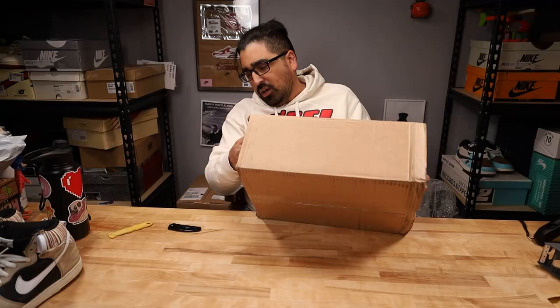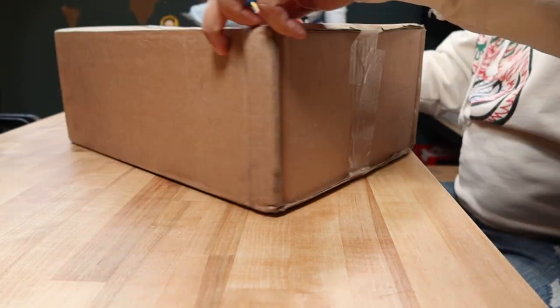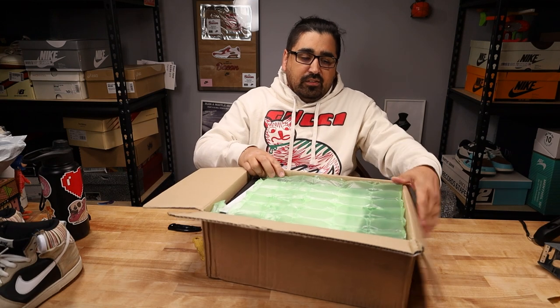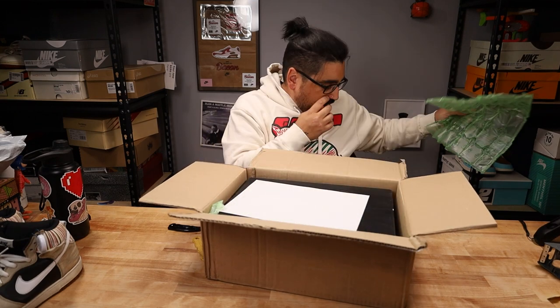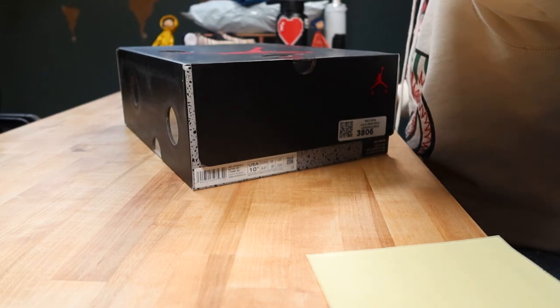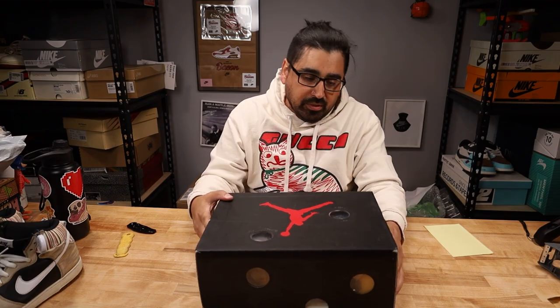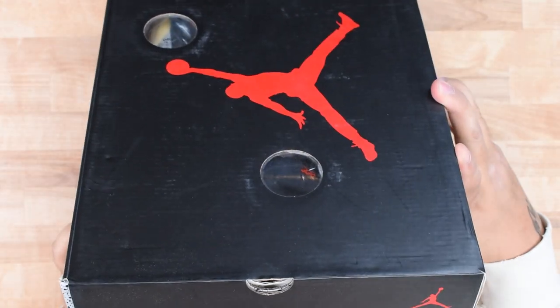What do we got here? Oh, this is, oh my God. This took forever to get here. This is a Grail. Suspense got this too, and he said it was basically underwhelming because of how good the fakes are. Somebody was selling this for $1,000 flat, except it was coming from like Belgium or something. So there might be some different markings on here.